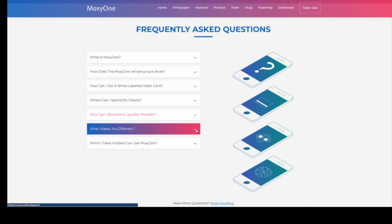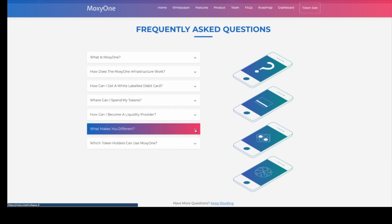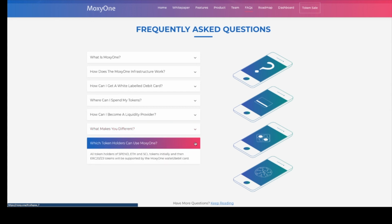What makes you different? So basically what makes them different is that not only are they providing a debit card wallet for users, but they're allowing every cryptocurrency company to white label their own system under their own branding. This gives every cryptocurrency issuing company an opportunity to allow their users to spend their tokens within the company ecosystem as well as out in the real world. So yeah, we spoke on that already. They're allowing companies to be able to spend their cryptocurrencies in their everyday uses.